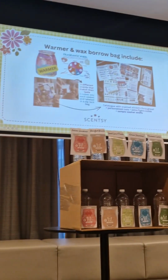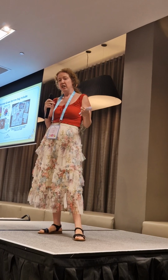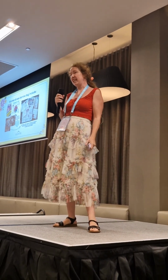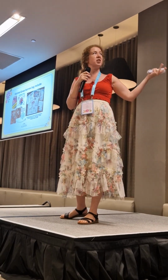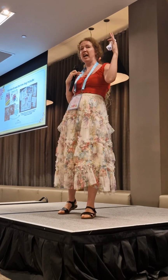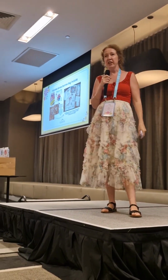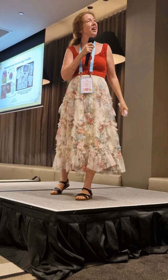Another thing is lending out warmers and wax. Funnily enough, when I lent out washer whiff samples the other week, one lady in particular, I asked her, are you familiar with Scentsy? And she said, oh, no, I've not. I explained that we're predominantly known for warmers and wax, and then I sent her a little flyer of what is Scentsy. She was just blown away, especially when I told her there were over 70 fragrances available in our catalogue alone, let alone all the exciting limited offers that come over.